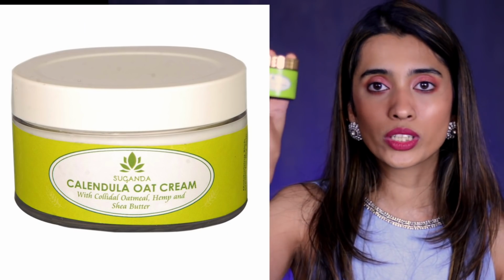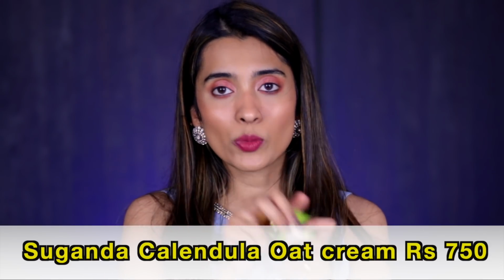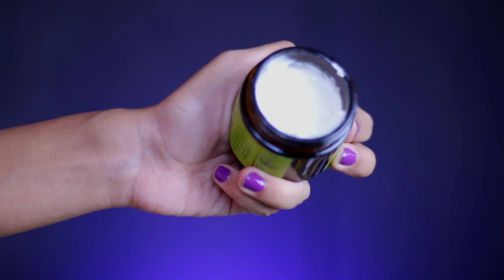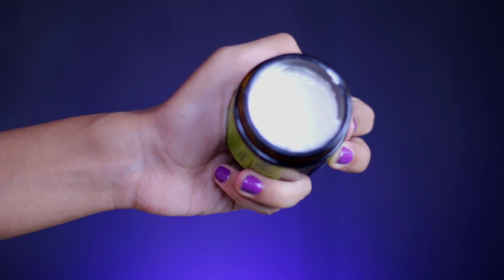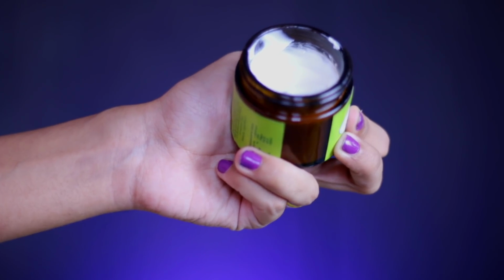The next one I'm going to be talking about is the Suganda Calendula Oat Cream. This one contains hemp and shea butter to it as well. This one is a very heavy duty moisturizer. As you guys can see, it's very thick. So this is again for people with very dry skin and also for people with normal skin. If you have combination and oily skin type, stay away from this particular moisturizer.